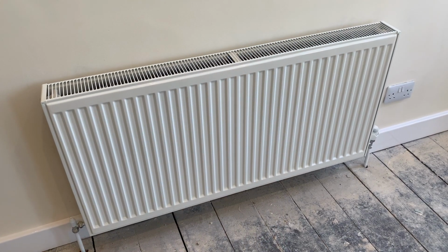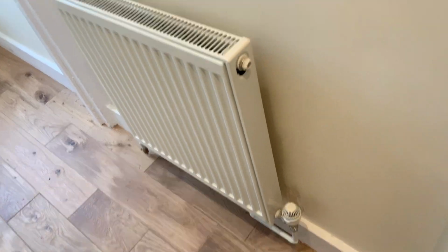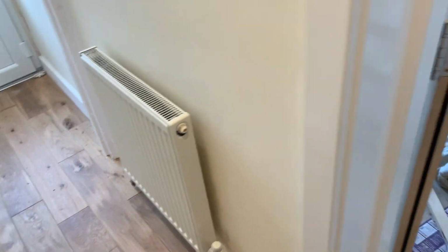Brand new radiators. I ended up replacing the radiators. Decided it wasn't worth the saving. I think it was about an extra 400 quid to get new radiators throughout.